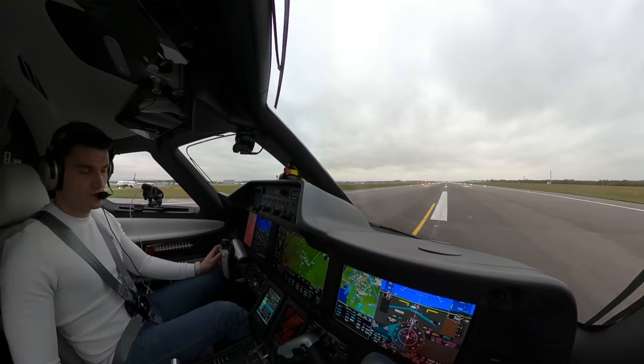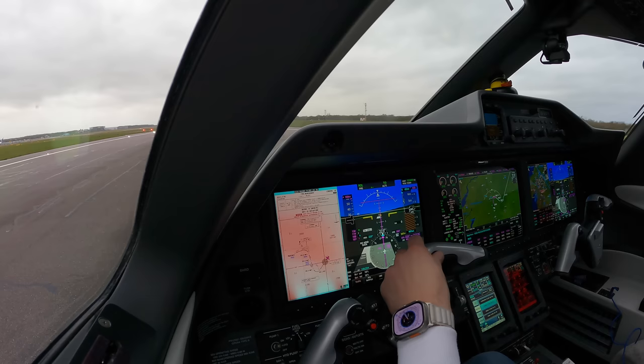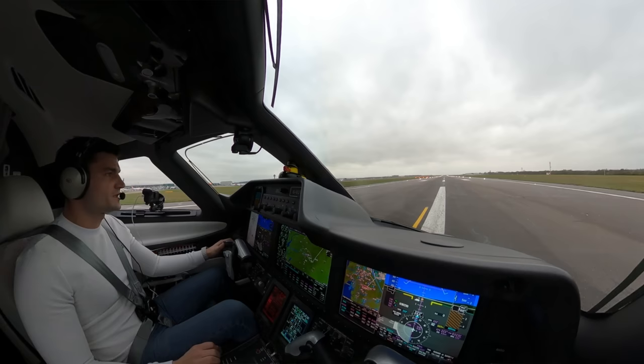Nine Juliet, front of ground, 121.730. 121.73, bye bye, 9 Juliet. Saxon 01 Victor, wind 190 at 18, runway 22, cleared for takeoff, inbound 3 miles. Cleared for takeoff, runway 22, Saxon 01 Victor.